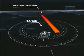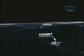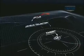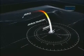But what if a target is hidden in a valley or by a ridge? That's when the Javelin really comes into its own with its main firing mode, called top attack. The missile leaves the launch unit, gains altitude, and comes in on its target from a nearly vertical angle of attack.